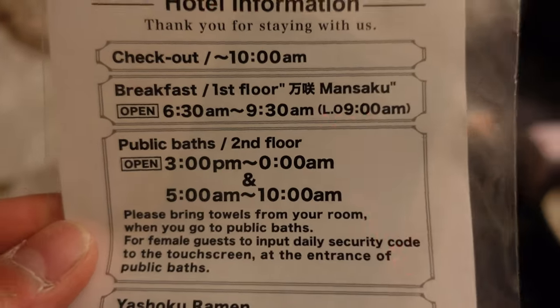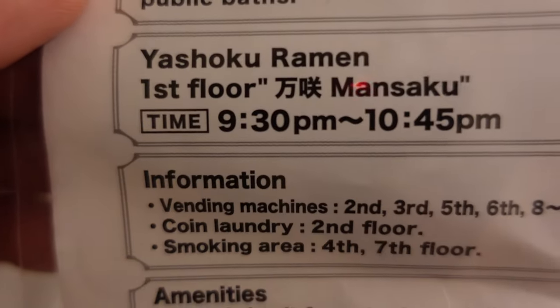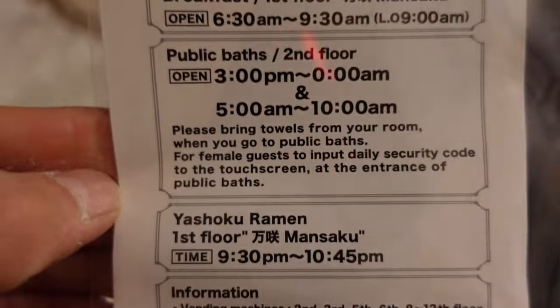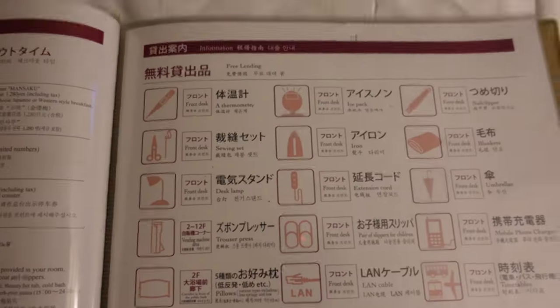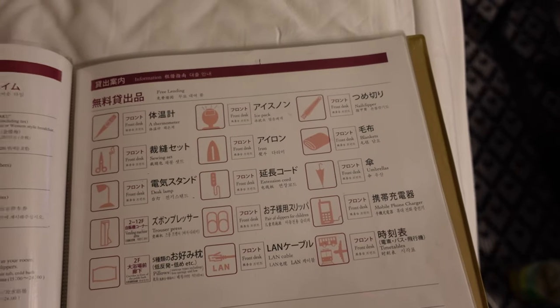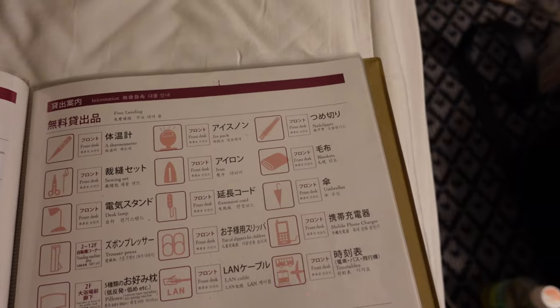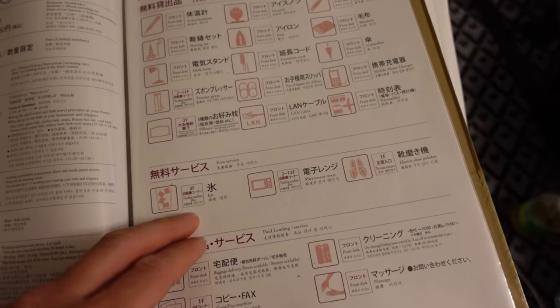Signing off. Okay, so here's some of the info for this hotel. This ramen thing, it's a service they offer from 9:30 p.m. to 10:45. It's like free ramen. I didn't go though. Breakfast, probably go to. Here, these are the amenities. Some stuff that you can get from the front desk: umbrella, extension cord, iron. Just the standard stuff, I guess. Free services, vending machine, second floor.